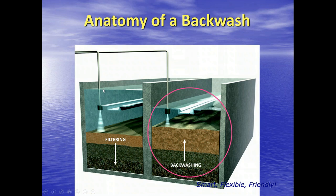When you get ready to do a backwash, they typically will bring the water level down, and that leaves our sensor hanging in air. So at that point, once the sensor is out of the water, we're no longer reading an ultrasonic value, and typically the turbidity reading goes to zero. Okay, now at that point they may do air scour or surface wash or what have you.